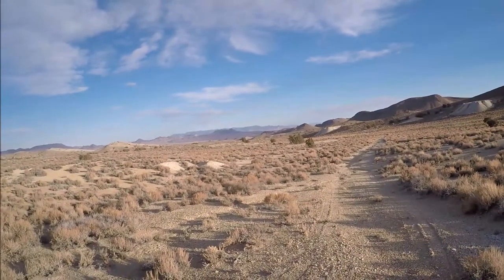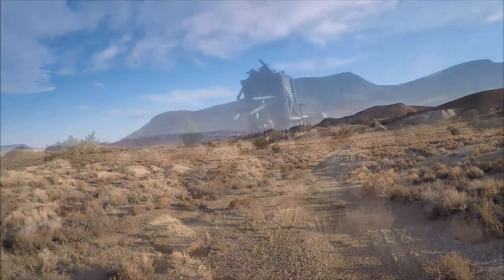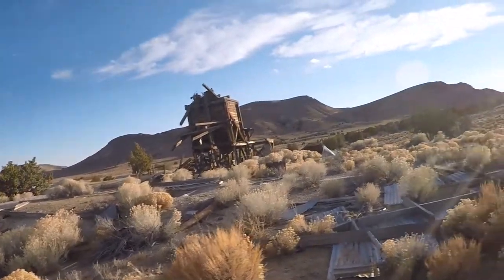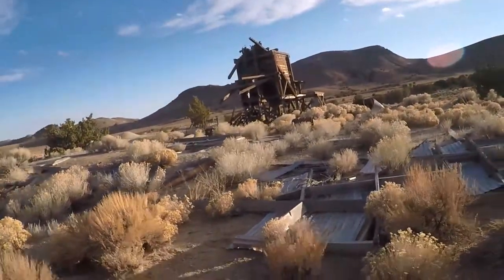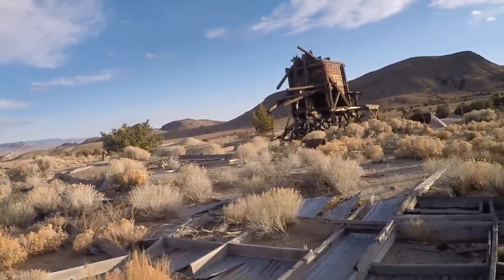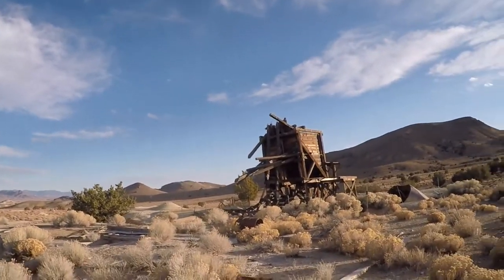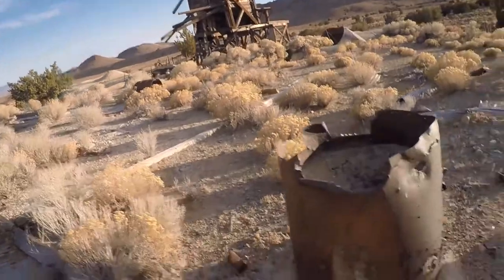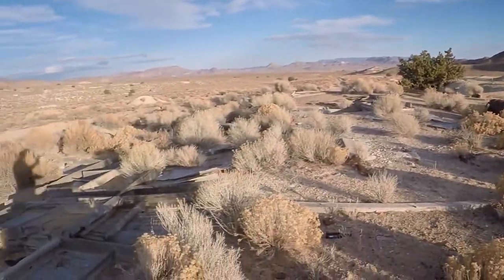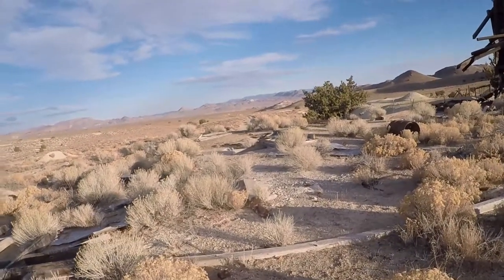I'm going to jump on the bike and take a run down to that tower area. I think that was the main town area. Town site, I think. This just has the most busted up building garbage and stuff left. Burn barrel. Not a lot left. Right in this area.